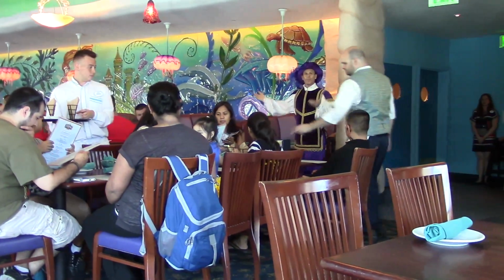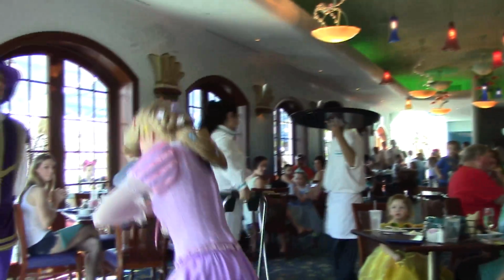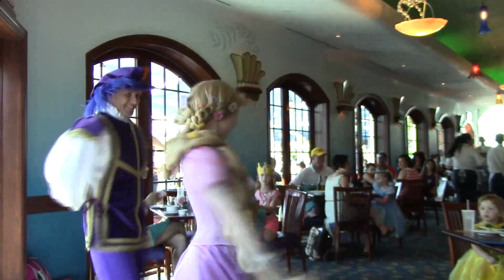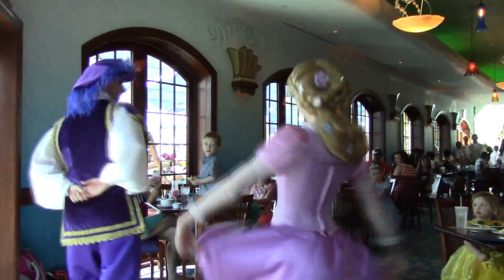Oh, it's a dream come true to have everyone here with us today. Yeah, so this is actually pretty cool because one by one the princesses come out and they introduce them. I think it's a really great idea, especially if you have little girls or even little boys that want to meet these characters. For $40 for you, $20 for your kid.